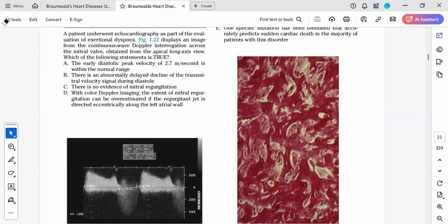And if you think there's a stenosis, there are objective ways of assessing the mitral valve area and also the gradient across the mitral valve to define it as severe or not, in addition to other parameters such as the presence or absence of pulmonary hypertension. So A will be a false statement.